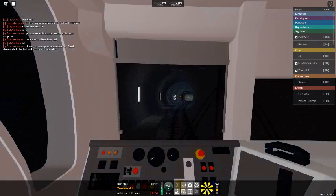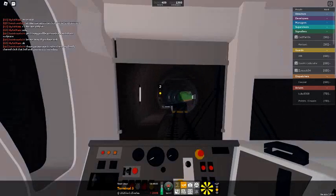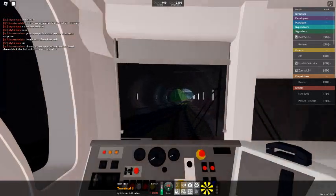We will shortly be arriving at Airport Terminal 3. Please mind the gap between the train and platform. This train terminates here. All change, please.